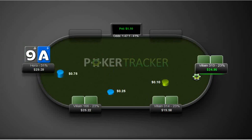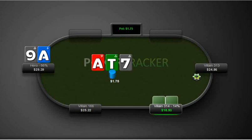Here we have ace nine offsuit from the cutoff. We're opening that up. Get a call from the small blind. And we have top pair here. Our opponent checks, and we're definitely just going to bet for value. I bet a little bit on the higher side, of course, with it being a heads-up pot, getting value. Our opponent calls, and he checks again.